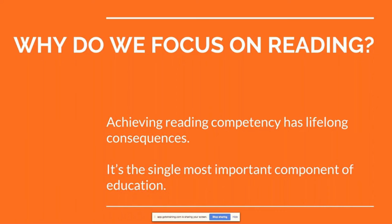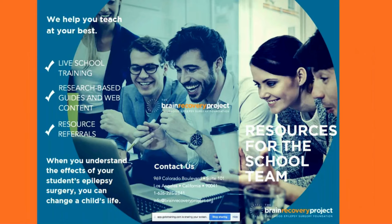So next week for part 2, we'll dive into all of the other assessment areas, and it all sort of circles back to reading as this foundational piece of education.